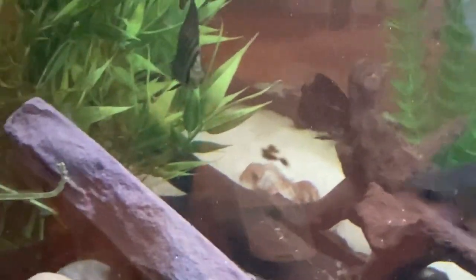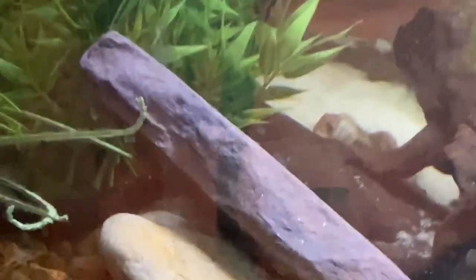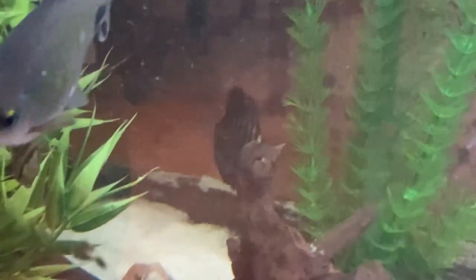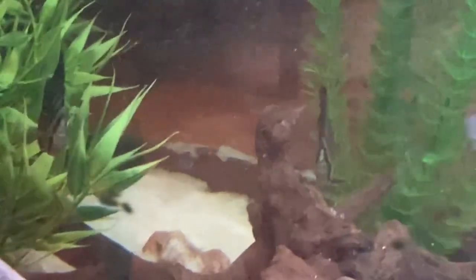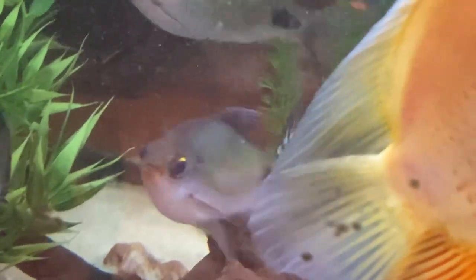I had missed feeding the fish. There's both the Discus. Okay. Those are the two that I know I have left. If there's a third one in there, I've never seen it. I know one of them didn't make it, and I let the catfish eat it.